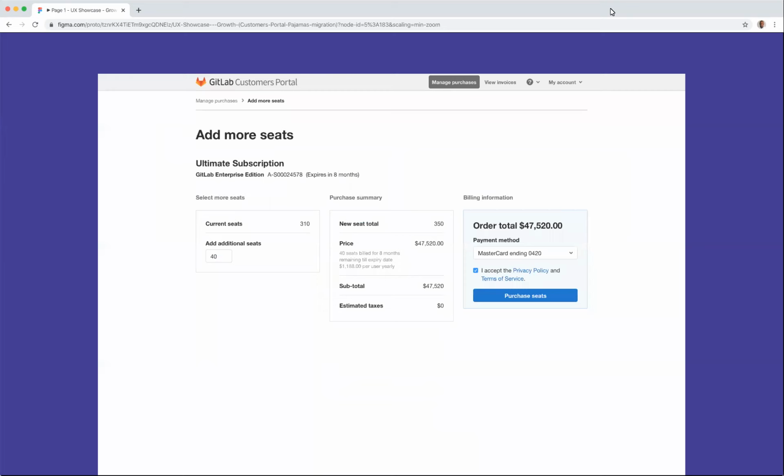So this then led to thinking along the lines of one page with a select more seats section, purchase summary, where you can see an overview of what you're going to be buying, and then the billing information. And the billing information gives you the affordance to change your payment card details, which you weren't originally allowed to do. You had to stick with your default method. So just some thinking there along those lines.